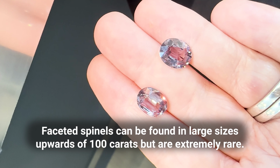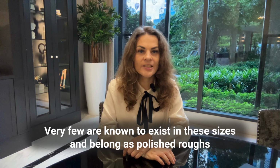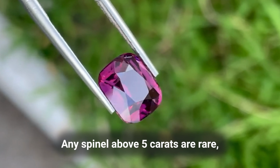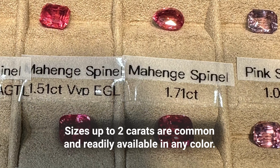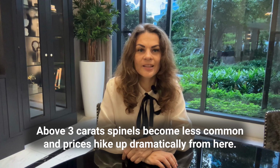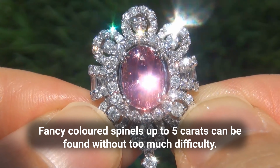Faceted spinels can be found in large sizes, upwards of 100 carats, but are extremely rare. Very few are known to exist in these sizes and belong as polished roughs on the crown jewels of monarchs around the world. Any spinel above 5 carats is rare, especially in the red and bright pinks. Sizes up to 2 carats are common and readily available in any color. Above 3 carats, spinels are becoming less common and prices can hike up dramatically from here. Fancy colored spinels up to 5 carats can be found without too much difficulty.